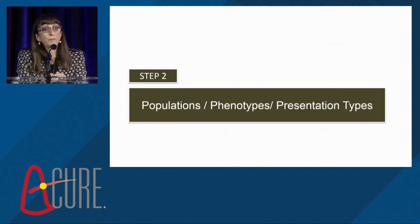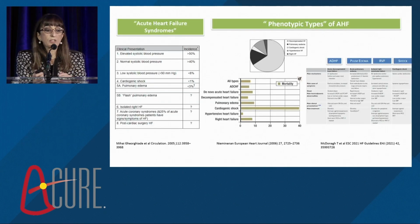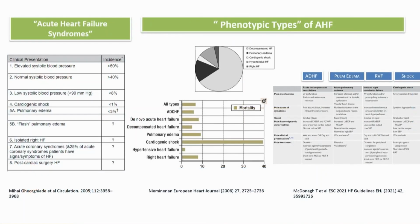The step 2 I'm proposing, which is in line with, of course, the conceptualizations that have been developed before, is phenotypic classification, or treating according to what we think we can do. The former permutations for this, spearheaded by Mihai Gheorghiade and others, looked at, of course, the typical phenotypes: pulmonary edema, the shock, the RV failure alone. We recognize those require specific approaches. You're all familiar with this. I'm not going to go into that.